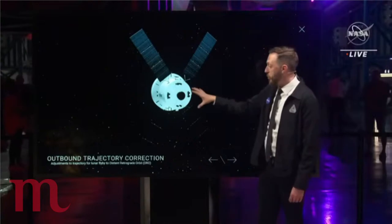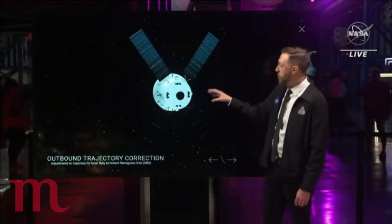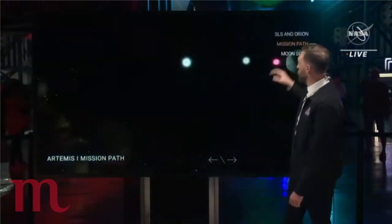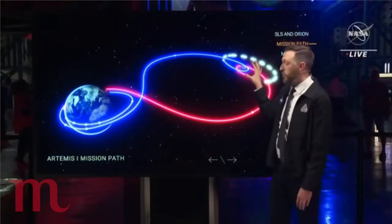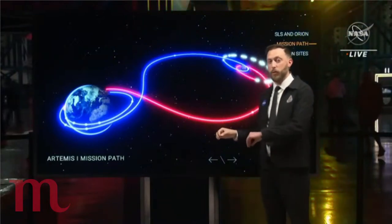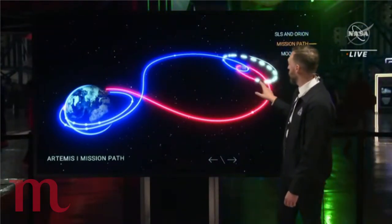That's the one that has the most thrust, generating about 6,000 pounds of force in a vacuum. And that's what's going to be doing a lot of our maneuvers, or giving us that pushing power as we do these maneuvers around the moon to enter into what's known as distant retrograde orbit, or DRO. And that's this dotted line that you see around here.